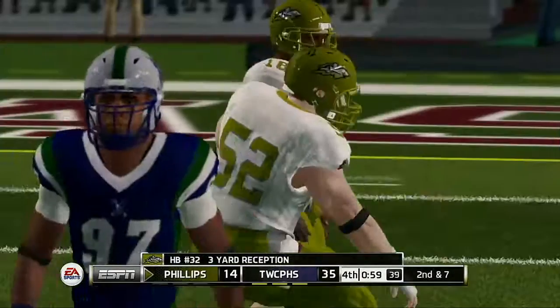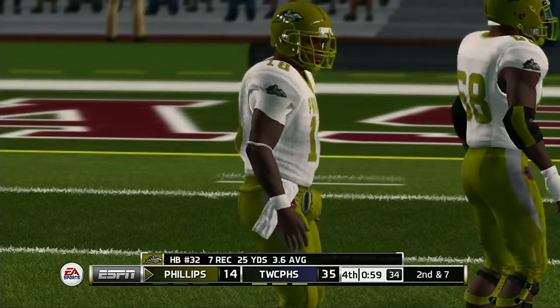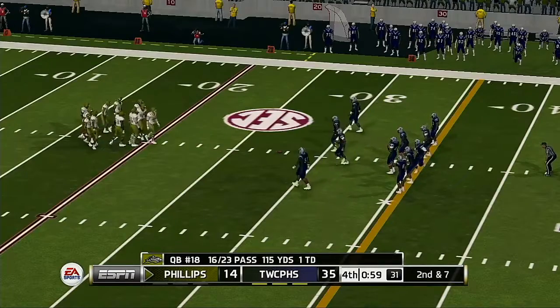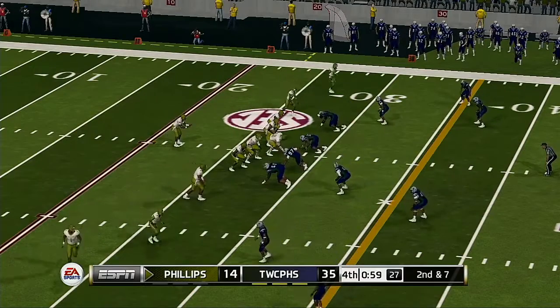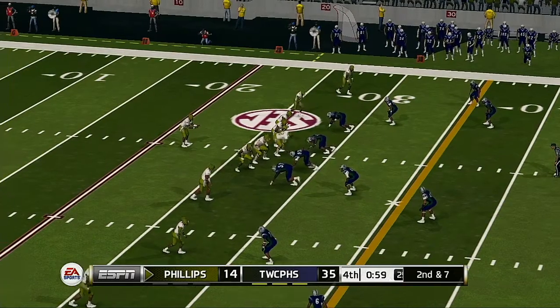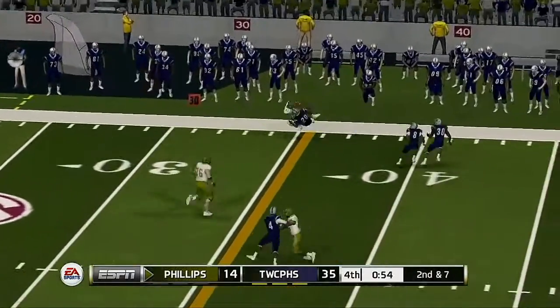He goes out of bounds at the 28. From their own 28-yard line. Second down. The quarterback in the gun. Empty backfield. Five wide receivers in the formation. Complete. He's got room.